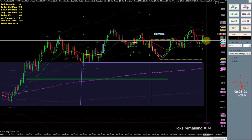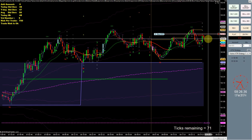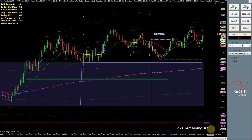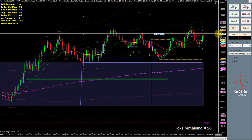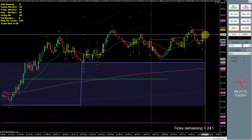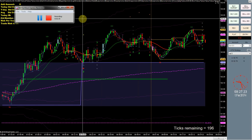I'm still going to take every print like I said I would, but I still hope the market doesn't come up to fill us. I'll put it like that. Alright, 50 ticks remaining. $30. Order canceled. Alright, so the market didn't come up to fill us here. We'll wait for the next print, and I'll be back then.